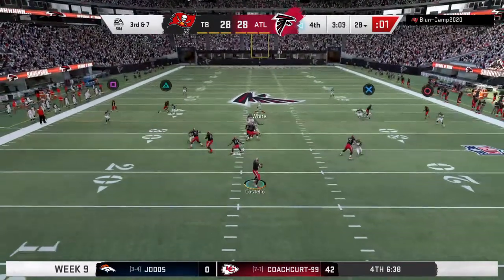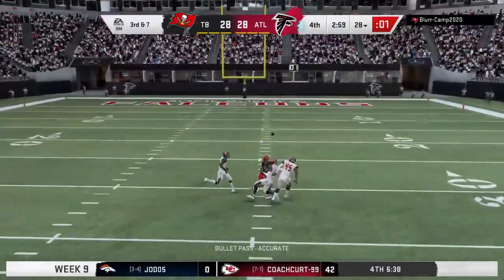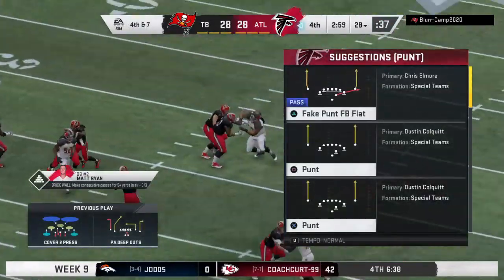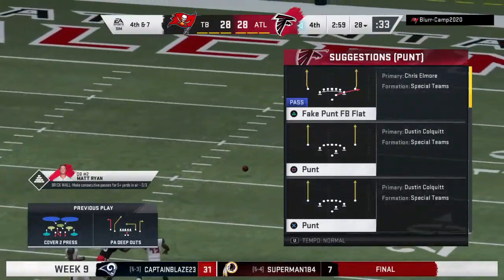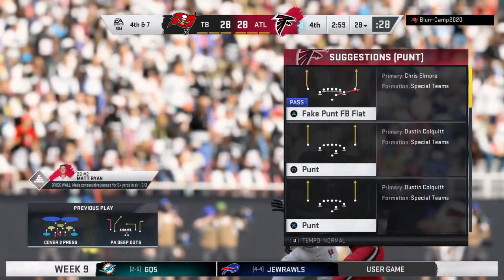Off play action, Costello. He's going to fire one deep, middle of the field. And that will be incomplete. Well, they weren't scared to let it fly, but it falls to the ground and brings up 4th down. Defensively, mission accomplished.